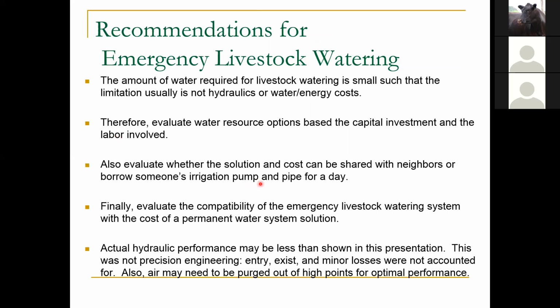Can you borrow someone's irrigation pump or pipe for a day and just rent it from them? Maybe there are options like that that would keep you from having to invest in something you don't use very often.